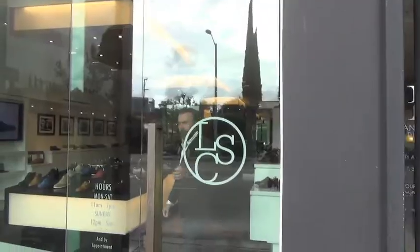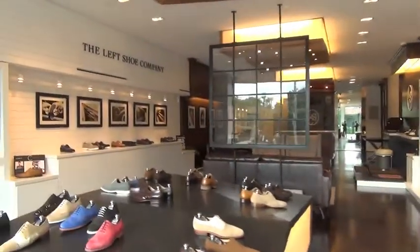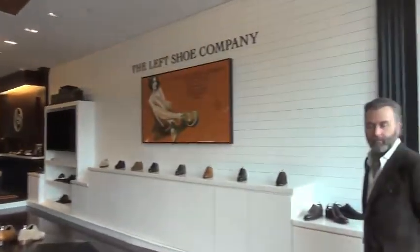It's basically a 5-step process coming to the Left Shoe. The first thing is you come on in and you take a look, and you can see very rapidly that there's many styles here that I think most men would aspire towards. Our first step is actually to ask the men, well then, if you like our shoes, come on in and we'll scan your feet.